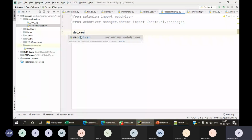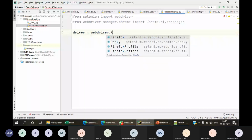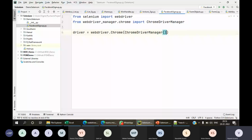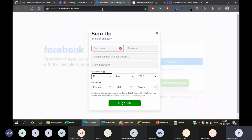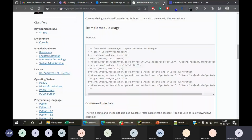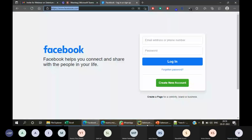So driver equal to, we're going to assign it, guys, webdriver.Chrome. Then we are going to install it: ChromeDriverManager().install(). This is going to install the Chrome driver for us. Then we are going to launch it, so driver.get. I'm going to launch facebook.com. First we can see whether it is working. Just copy this, and I'm closing the unwanted stuff to make it clean, and paste it.